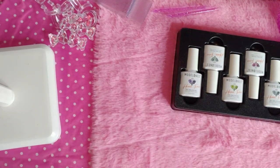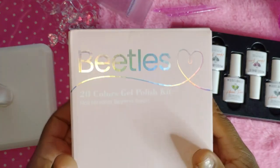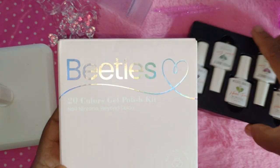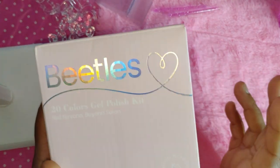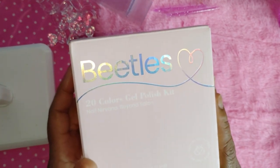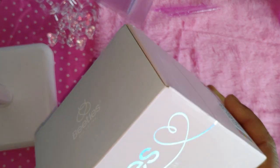And the last thing that I got on Prime Day is this Beatles 20 color gel polish kit. Let me move this out the way. This is kind of a distraction. I got this, and I love Beatles. I love Beatles, I love Model One. I love Born Pretty. I love Marvin. I like even the Temu brands. Like, gel polish is gel polish, and it is beautiful to me.